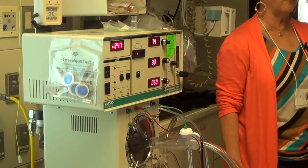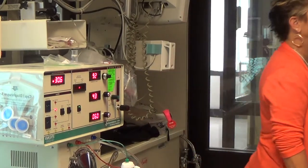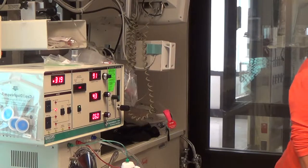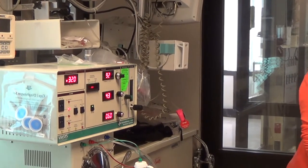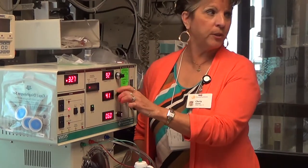Inspiratory time, 33% means that piston's moving forward 33% of the time and backwards 66% of the time, kind of that IE of 1 to 2, okay? In adults, if I move that up to 50%, now I'm only moving back half the time instead of 2/3 of the time. But I'm moving forward half the time, I'm going to recruit more lung, I'm going to ventilate better. Okay?